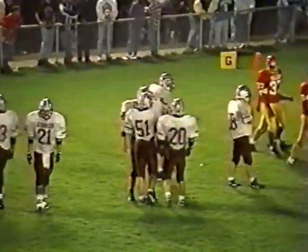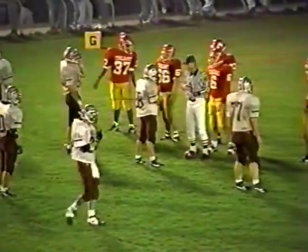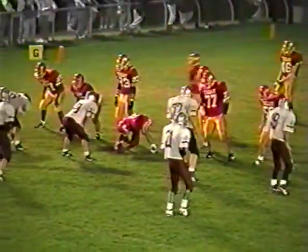As they go back in punt formation, Lewis and B.J. Stevens will drop back to receive the kick, somewhere around the 50, 45 maybe.